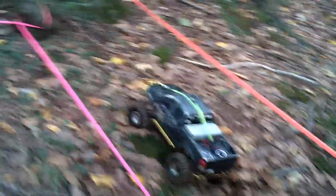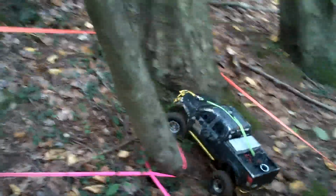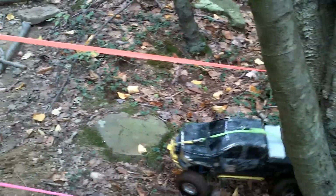Oh, you just made it harder. I got that rock out of there. Is that a mountain? No. Ben went right around that class 3 like nothing. It's not even a class 3 on it. That's a comp crawler. Yeah, it's a comp crawler.